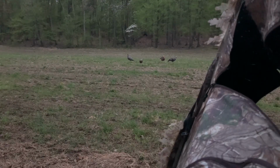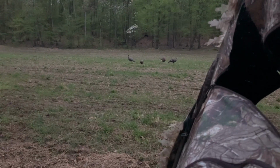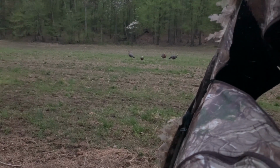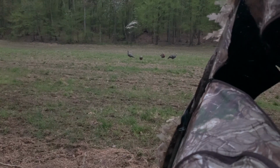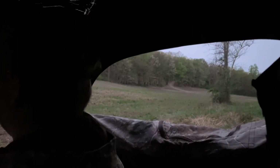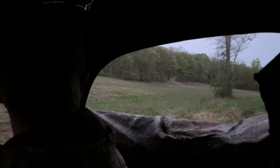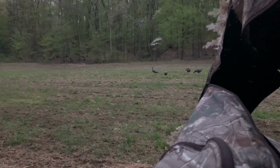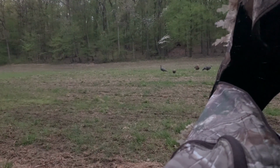There's our decoy setup. Back to the right, not the far right, but the second to far right one is the jake, and the rest of them are hens. So we're set up now. Over there is where I saw them tracks the other day, and over there is where I was saying they like to come down to the field a lot of the times, but they could pop out anywhere along this field, because I'm pretty sure they like to roost up in there somewhere on the property beside ours. So hopefully they'll come down in here, and we'll be ready when they do.